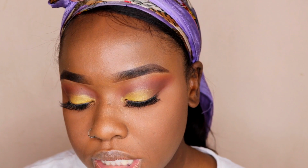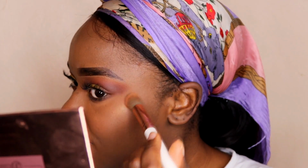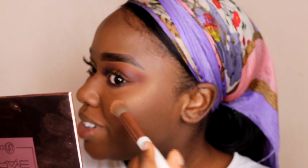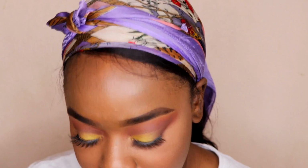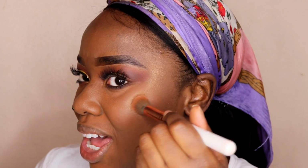For highlight, we're going to use Shady Bitch from the Morphe and Bretman Rock collaboration. And also, I've changed my highlight methods. As you can see, I'm using a different brush. This is the Spectrum BO5 brush. I just like it a little bit more. I just think it's a bit more friendly.